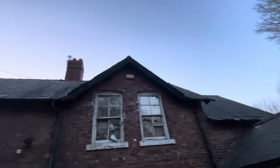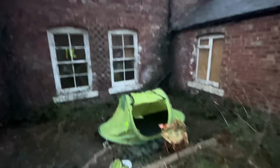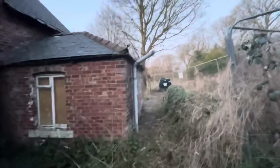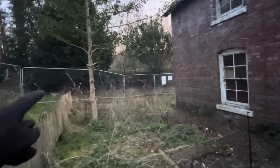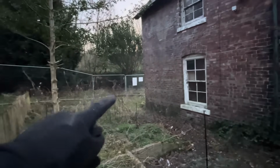But if you think about it, it's such a large building. It would have been great to go inside there and have a look around. It would have been absolutely tremendous. But there we go. There's my tent. Sorted for the night. We'll camp here tonight in the peace, in the quiet, out the way. I'm hoping nobody comes around to try and break in. But this has been closed since 2010.